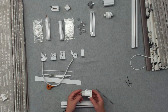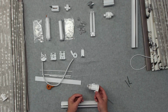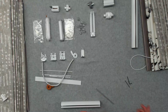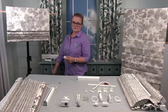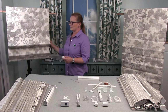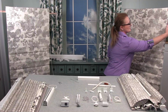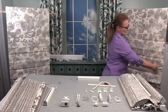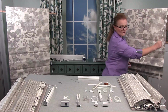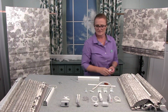If the shade is a little heavier, we have a heavy-duty version of this clutch, which supports weight up to 18 pounds. So here you will see the difference between those 2 clutches, how they operate. That's the 1-to-1, very easy and quite fast traverse. And this is the heavy-duty. My shade apparently has the same weight, but as you see, this goes a little slower. It makes more rotations.